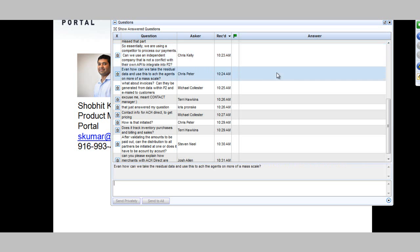I got another one here. How can we take the residual data and use this to ACH agents on more of a mass scale? Right now, the ACH tool, we haven't connected it on a large scale to pull the data that's being calculated from residuals and allow you to do the ACH. That's in development right now. We wanted to finalize the simple functionality of processing the payments first, and we've been betaing this for the last few months just to make sure.